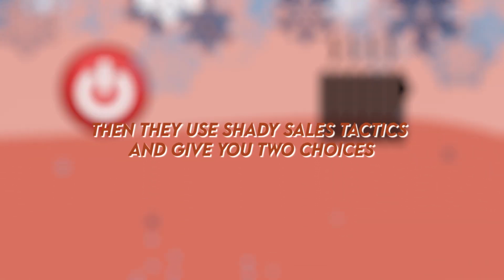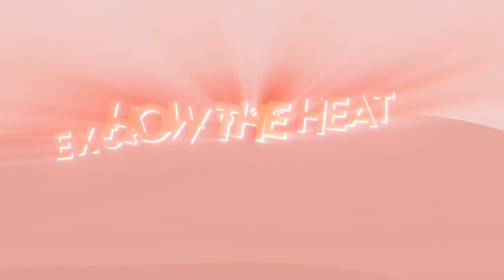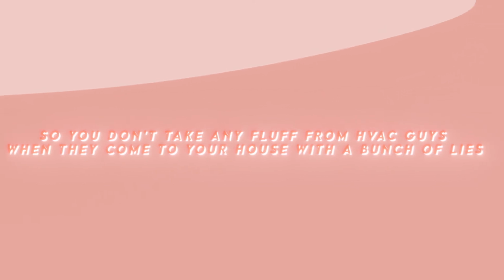Then they use shady sales tactics and give you two choices. The first one is for them to repair it immediately and quote-unquote ensure you stay warm. And the second one is that they will leave you and you will end up freezing in your home. Let's first start off with how the heat exchanger works, so you don't take any fluff from HVAC guys when they come to your house with a bunch of lies.